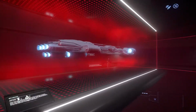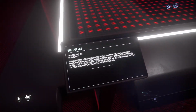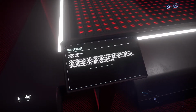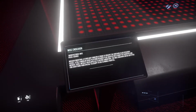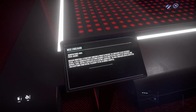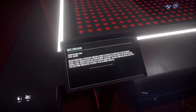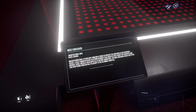So this is the Endeavor. Let's talk about the Endeavor first then. Everybody likes the Endeavor. Well, mostly everybody. The Endeavor is $350 right now for the base.